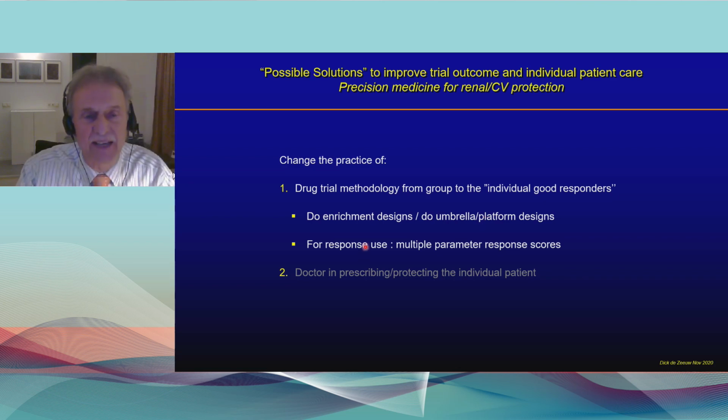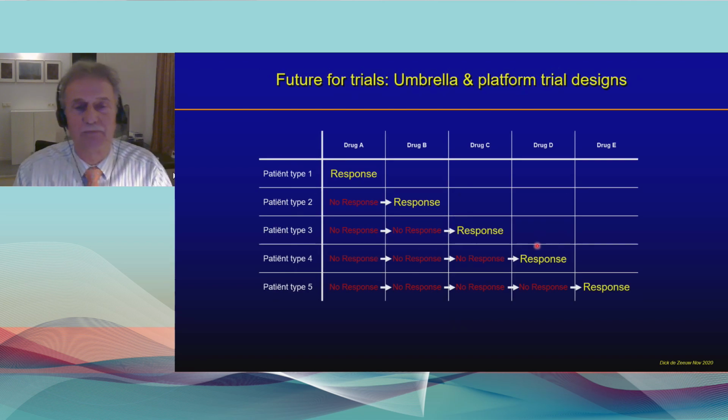And the second thing is that in trial methodology we need to not only look at a response of the target, like blood pressure, but also at all the other effects that the drug has, and come to a multiple parameter response score. This I will explain in a minute. First, the umbrella and platform design. That could look like this.